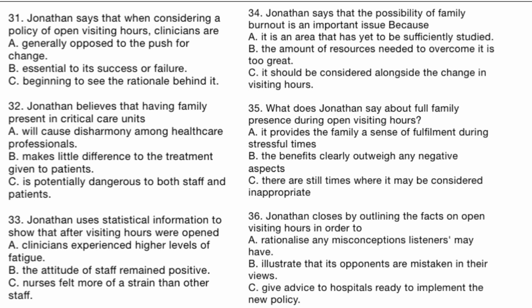Firstly, there was a 10% increase in the reported level of burnout at both time periods after visiting hours were opened. This increase was seen predominantly among the nurses. Secondly, despite the increase in the reported levels of burnout, the opinion of the physicians and nurses toward having unrestricted visiting hours remained favourable and essentially unchanged before and after the policy change. This latter finding is an important one and represents a significant shift in attitude.